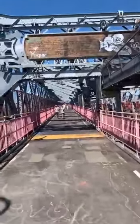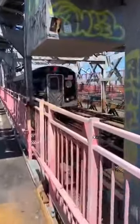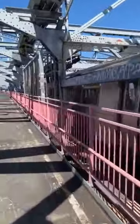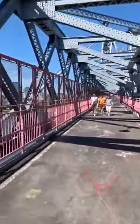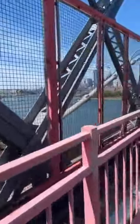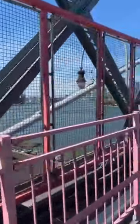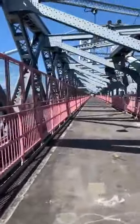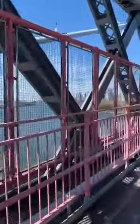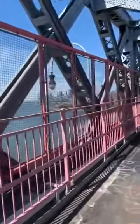At the moment I'm about to cross the Williamsburg Bridge. So on our left we can see the Manhattan Bridge. We are basically crossing the East River, and even though there is this grid in front of us, we can see a little bit of the Freedom Tower.